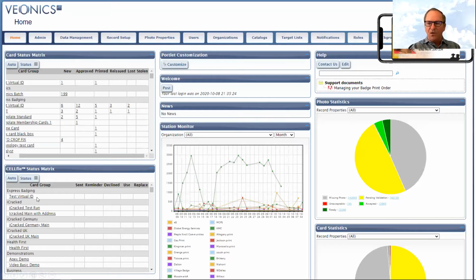Second is going to be our selfie matrix. As we get into talking about our Vionics selfie remote photo capture, there's a lot of information that you're going to want to know. So this single dashboard gives us an idea of how many selfies have been sent, how many reminders have been sent.